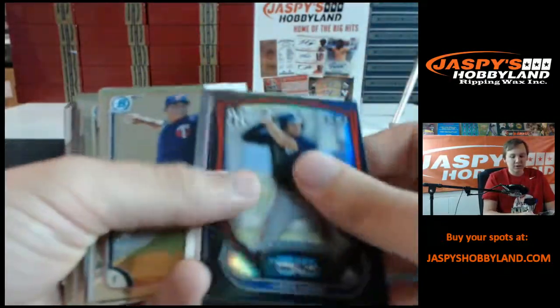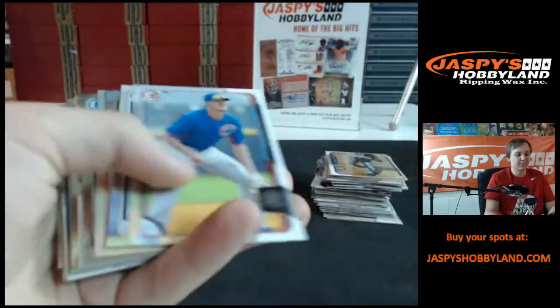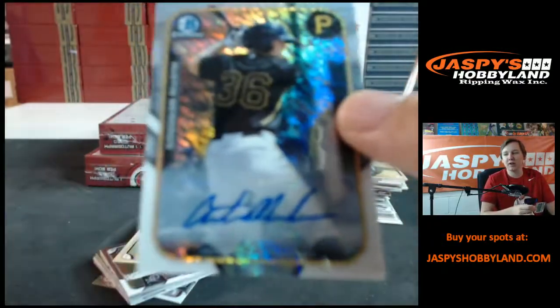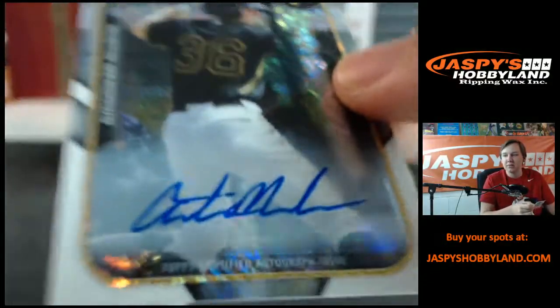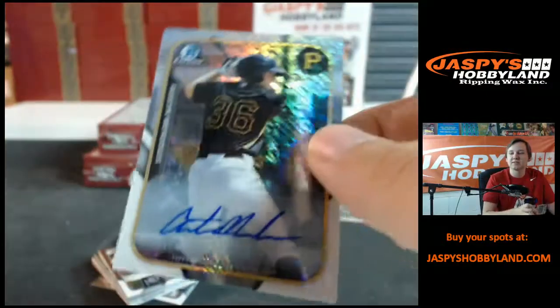Top 100, Aaron Judge. Chris Bryant paper. Ooh, nice. Mini auto. First mini auto of the break. Austin Meadows. Mini auto. It's going on to the mini auto slot. Nice.